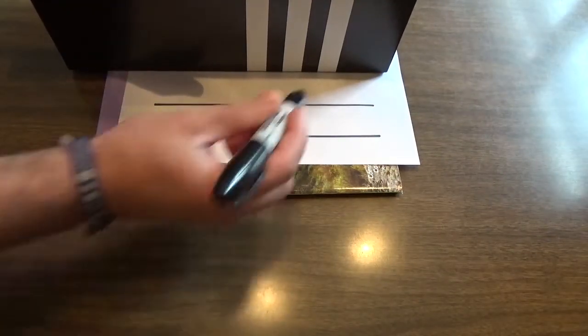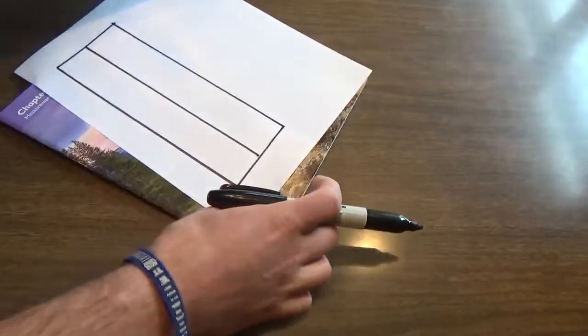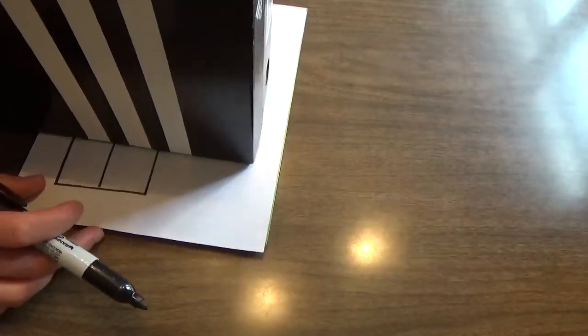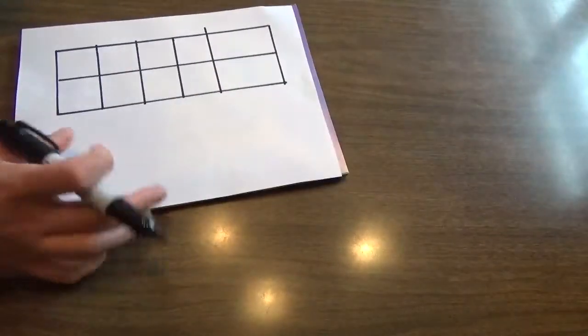So one way is just to draw it. And then you're going to need 10 boxes. So with our two lines, you can go. Okay, so as you can see, mine isn't perfect.